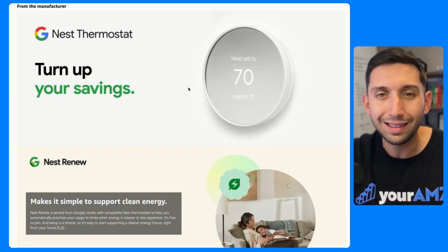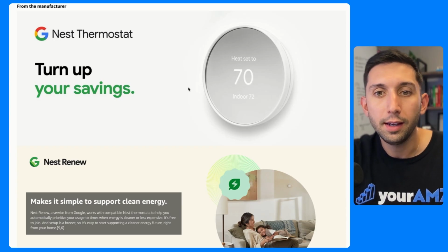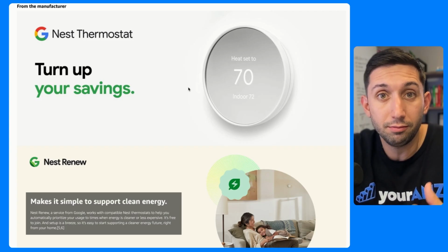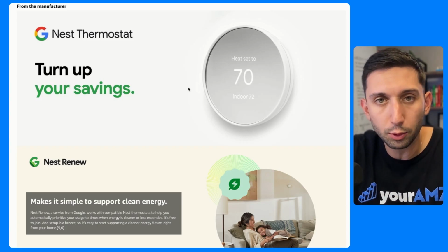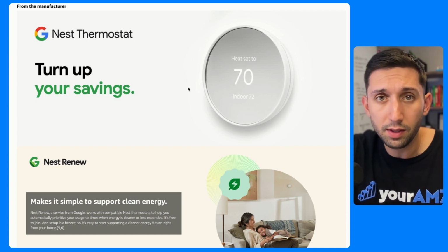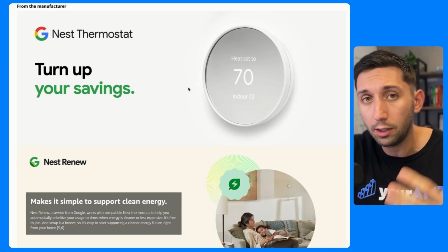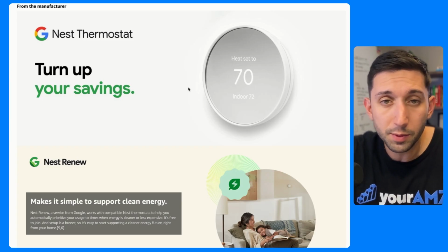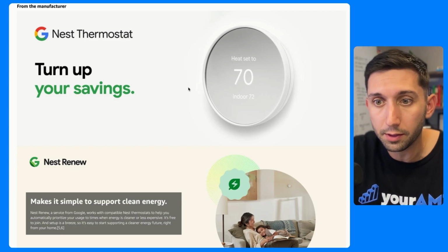And it's simple. I love simplicity because you try and pack in too many visuals and too much text, and you're going to end up confusing the customer, or you're not going to have them stop their scroll and actually pay attention to what you're saying. So simple graphic, simple text, turn up your savings. With this product, customers want savings and they want convenience for scheduling when the heat goes up, when the heat comes down. So they're leading with one of those 2 dream outcomes, but it also touches on the value per dollar. Hey, you're not just getting scheduling, you're also getting savings, right?